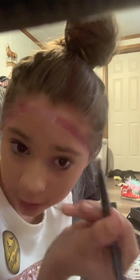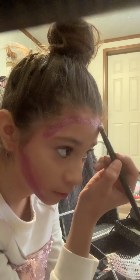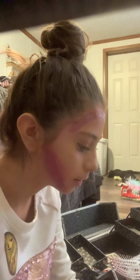Right now I'm putting face glitter on because I already have the face paint on that it sticks to. I chose purple because purple. Actually, I chose purple and pink, but I mixed them together.